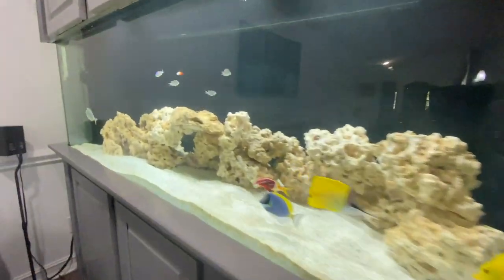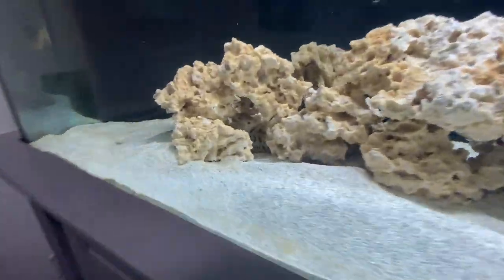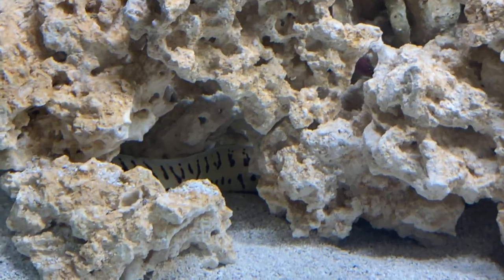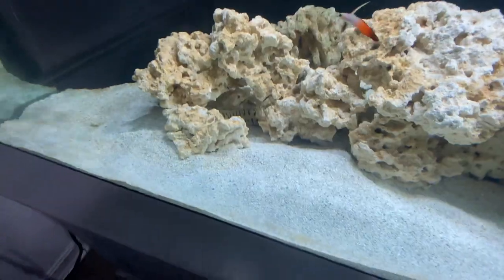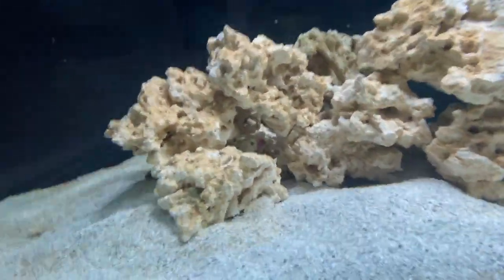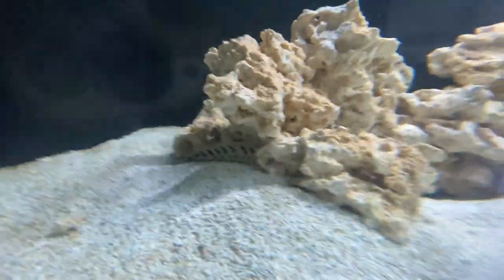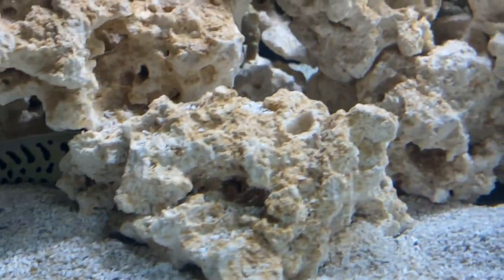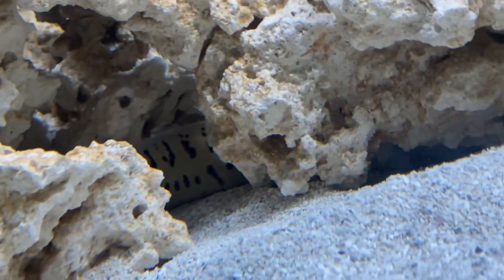All right, so a little update video on the yellow-headed moray eel. He's actually hanging out in the rocks right there, all slivered up. Nick's inside the garage looking at the pool pond. He's been in here for a day or two, and he's hanging out. Got a nice little eel in here. Look at his color. Holy cow, just the designs on him.